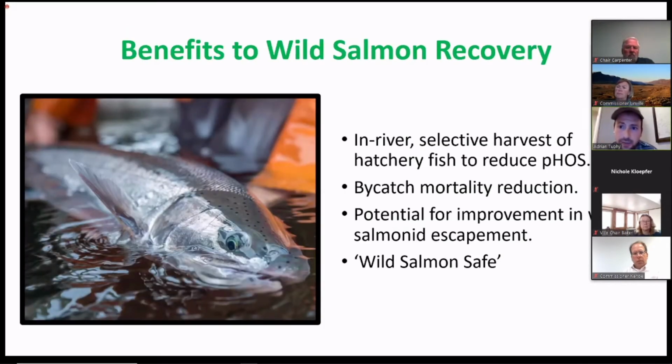Benefits to wild salmonid recovery are pretty clear. In river selective harvest, we could target those hatchery origin fish, reduce PHOS throughout the Columbia Basin. There have been calls to increase hatchery production for orca whales. This is a great way to potentially target those excess hatchery fish, mop them up so you don't have excessive PHOS. Also, bycatch mortality reduction and potential to improve wild salmon escapement if the right policies are in place.